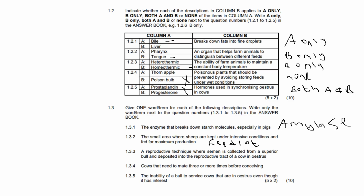A reproductive technique where semen is collected from a superior bull and then is deposited in the cow. We call that artificial insemination, or AI.